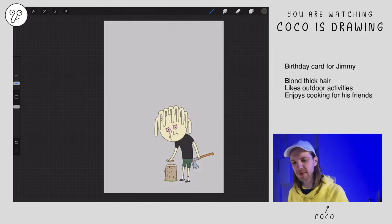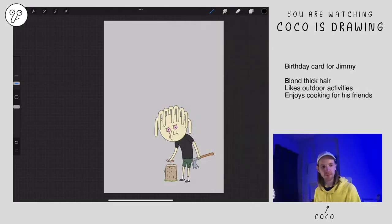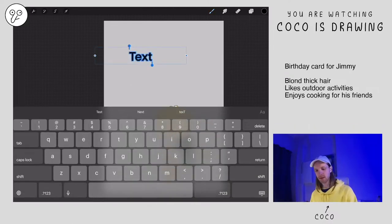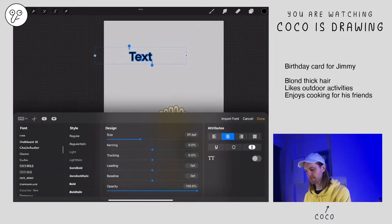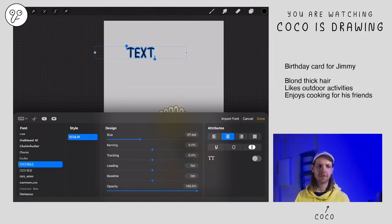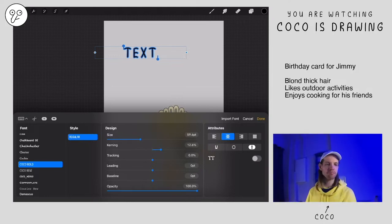Okay, but let's just put some text in there because we need some text anyway. So I'm just gonna take a black and then I'm gonna hold here, add text. I actually have my own font that I made. I used a website called calligrapher.com, I think. Calligrapher, and instead of ER in the end, it's just an R. So you can make your own fonts. I think there's a free version.